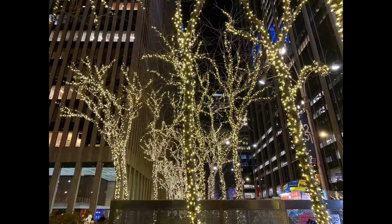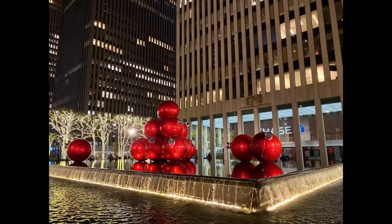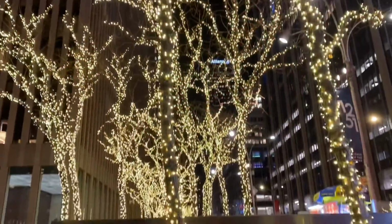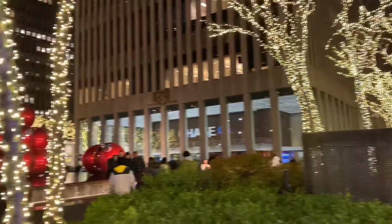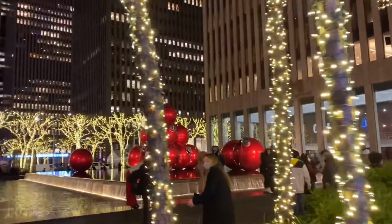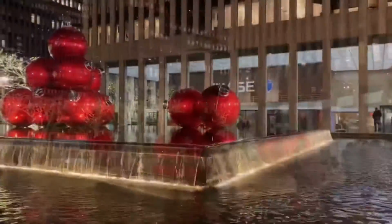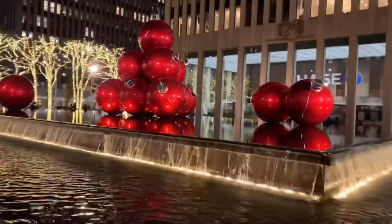There are many decorations on 6th Avenue, and there are also trees just filled with bright, sparkly lights that you'll find all over Manhattan, at least. And these red baubles are an annual sight. They're huge. They kind of float on the water fountain plaza area.